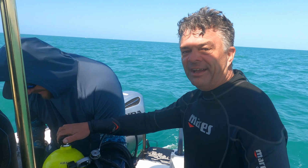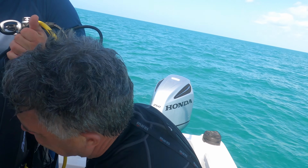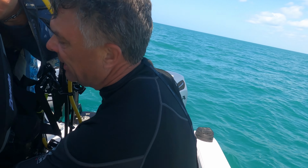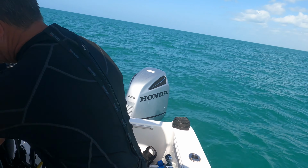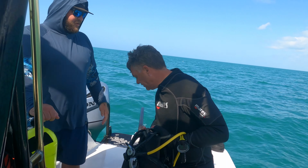Oh man, I'm freezing a little bit, but there's more teeth here than the other place. Smaller ones though. Strip your gear down and then go up in the front, get some sun.